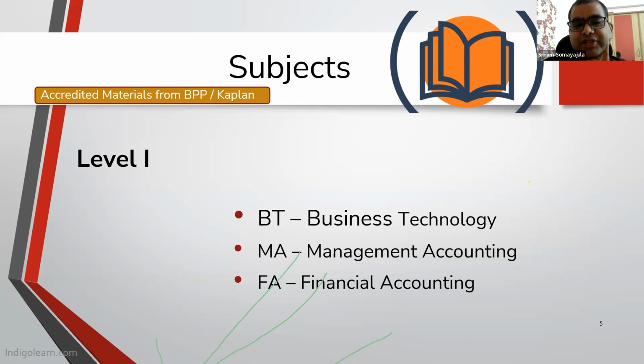Level 1, you have 3 subjects. One is business technology. Second one is management accounting. Third one is financial accounting. What is this business technology? I don't know if you're doing BCom, no? You have some subject about organization, management, planning, controls, and all of that. So it is more to do with that.